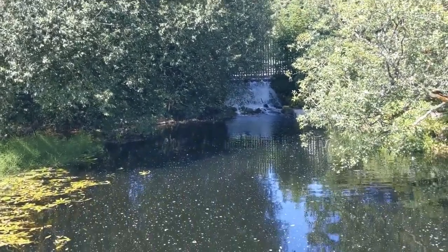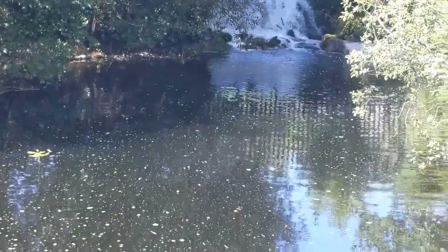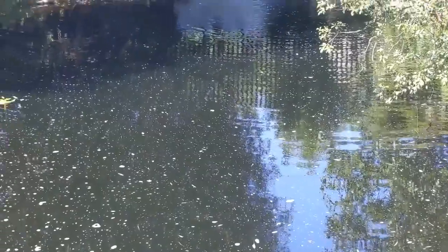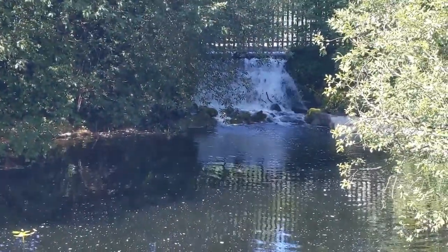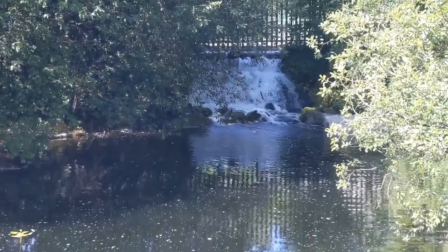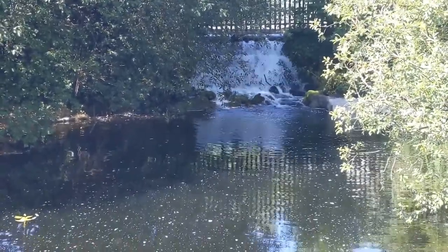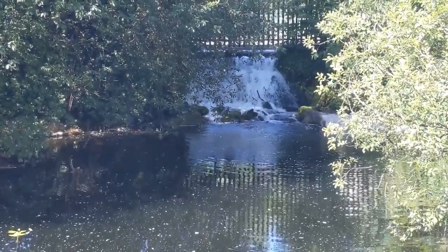Let me see if I can zoom in a little bit. I can't see anything because the sun is just so bright, but yeah. Oh, there it is. It's pretty gorgeous, honestly. It's really nice with the rocks at the bottom and everything. I just kind of wanted to throw that in because I think it's pretty.